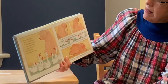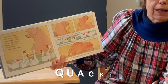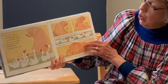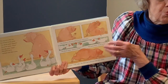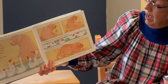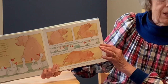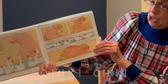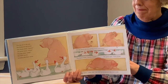The pig sat in the sun, and she looked at the pond, and the ducks went quack, and the geese went honk, and the pig said oink, and she didn't go into the water because pigs don't swim. And the pig sat in the sun getting hotter and hotter, and the ducks went quack, quack, and the geese went honk, honk, and the pig went oink, oink. But she didn't go in the water because pigs don't swim.